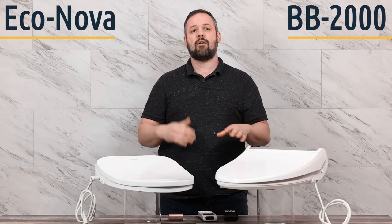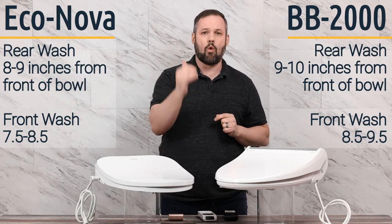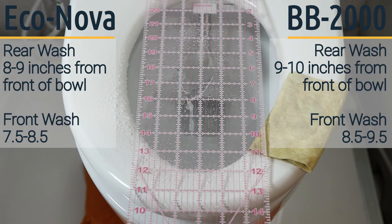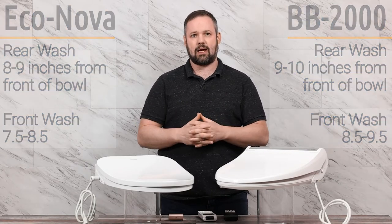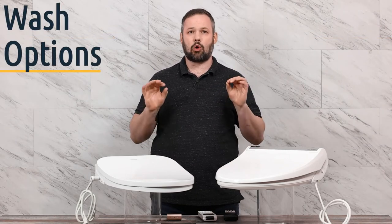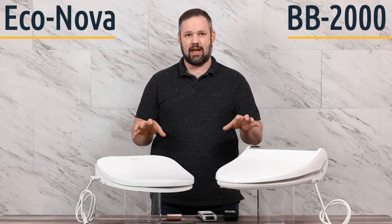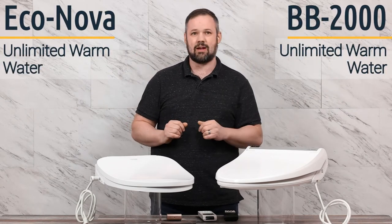Both of these seats do have adjustable nozzle positions, so those measurements are the furthest forward settings on both of these units, but they can adjust to about 1 inch further back as well, should you need to adjust them further back. As you might expect from a high-end seat, both of these offer great comfort and great wash settings. Both of them offer unlimited warm water from the very start to the very end of the wash.